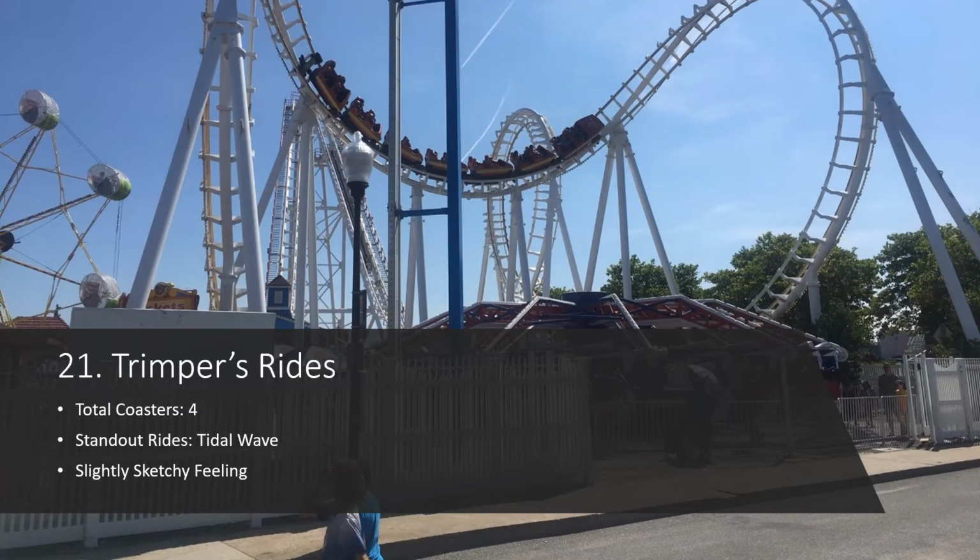At number 21 is Trimper's Rides in Ocean City, Maryland. This is a boardwalk park, and it's sort of a sketchy kind of place. It doesn't feel super safe there. The rides are okay. It's got a boomerang called Tidal Wave, which is solid, and then a couple of smaller coasters. They've got an SPF spinner, a wacky worm, and a kiddie coaster.